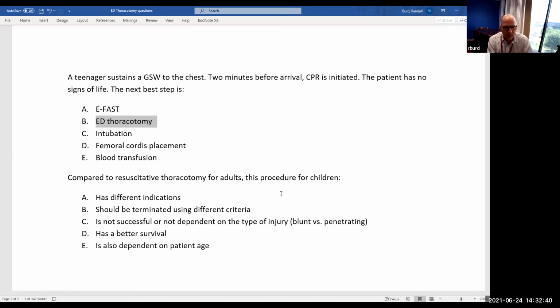And let me just finish the last few minutes with the final question. Compared to resuscitative thoracotomy in adults, so compared to opening the chest of an injured adult patient in the emergency department, this procedure for children has different reasons for doing it, different indications, should be stopped using different criteria, is successful or not depending on the type of injury, whether the injury is blunt or penetrating, has a better survival in kids than adults, or is also related to patient age. And the answer here is also dependent on patient age.